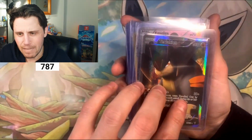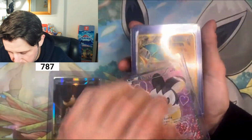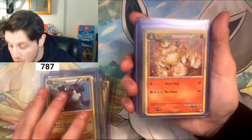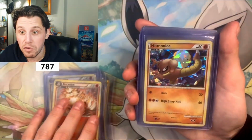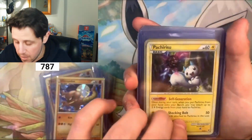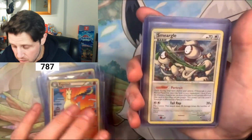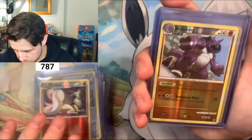Terrakion, I think. Emolga EX. Is it an EX? No, so it's just a full art. Dragonite EX, Dragonite EX, Dragonite EX. Shaymin Holo, Nidoking Holo, Arcanine Holo from HeartGold and SoulSilver. I love this card. SoulSilver, I can't talk. Hitmonlee, Cracked Ice, baby. Cracked Ice, Pachirisu Holo from Call of Legends. We got a Rapidash, gorgeous card. Smeargle, Ninetales Reverse from Call of Legends, yes sir.